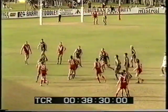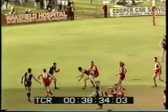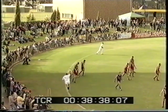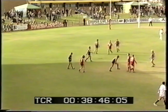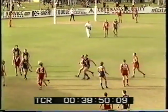Biglands going up against Swan. Swan wins a tap out here. Tim Cook goes for the free kick. Doesn't get paid by the umpire. Uni tries to tackle the Eagles player. Ball in. We certainly are in front of the other grandstand, not the grandstand that we're in, on the half-forward line for North Adelaide. Biglands too tall.